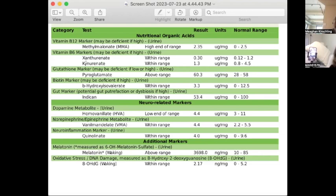B6 also plays a huge role in hormones, methylation, detoxification, and all of those factors, but your levels here for B6 look good. Now, here's where we also check pyroglutamate, which is our marker for glutathione. And you're going to see that you're above the range on pyroglutamate. Do you want to guess why?